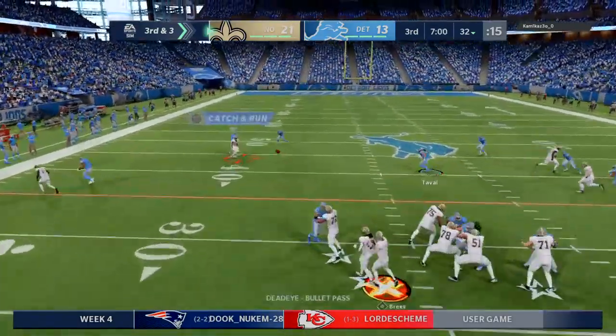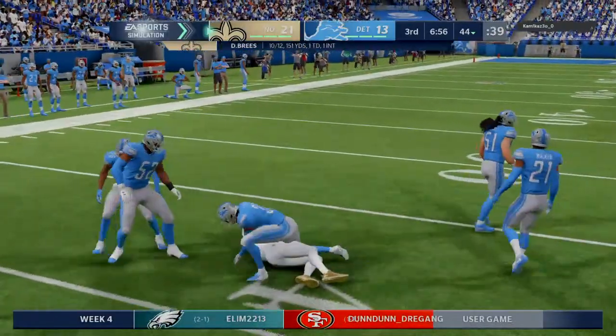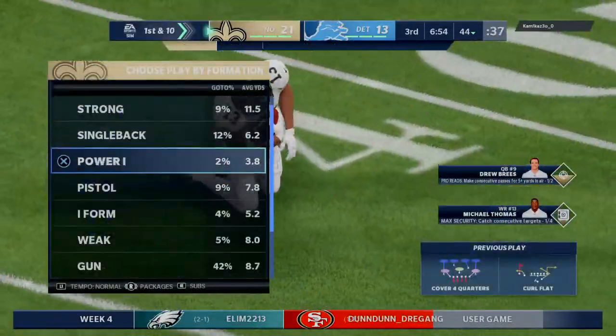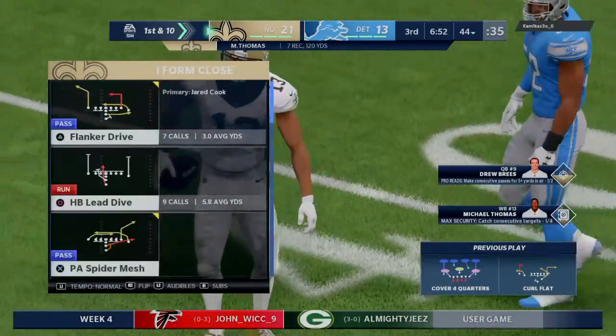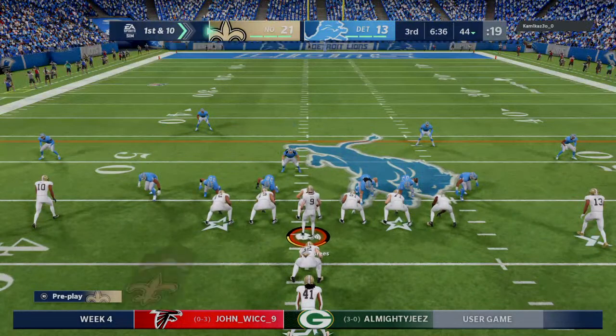Breeze now to throw. He gets it to Thomas. And they'll get it up just short of the 45 at the 44. No question that they're going to continue to look his way. 6 catches in the first half and now 7 on the game.